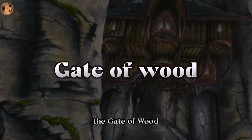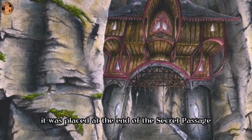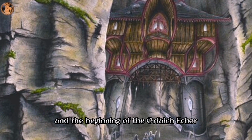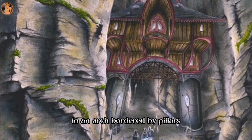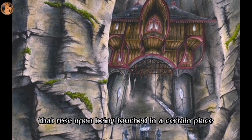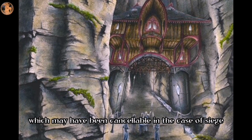The Gate of Wood was the first gate of the 7 Gates of Gondolin. It was placed at the end of the secret passage, and the beginning of the Orfalch Echor, in an arch bordered by pillars. It was essentially a wooden portcullis that rose upon being touched in a certain place, an attribute which may have been cancelable in the case of siege.